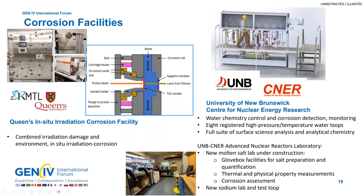Next slide. Corrosion facilities. Corrosion is studied at a number of labs and universities, but I wanted to highlight two facilities here. One at Queen's, where they're using their accelerator to combine in-situ irradiation and corrosion, so it's proton beam and water here and specimen here in the center, and the other at the University of New Brunswick, which has the CNER, which stands for Center for Nuclear Energy Research. CNER specializes in water chemistry control and corrosion detection, monitoring, and prevention. They have a number of high pressure, high temperature water loops, along with a full suite of surface science and analytical chemistry capabilities. And they are establishing new capabilities to include a molten salt lab for thermal and physical property measurements and corrosion assessment, as well as a new sodium lab and test loop.